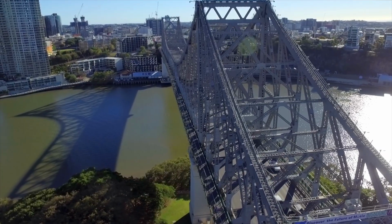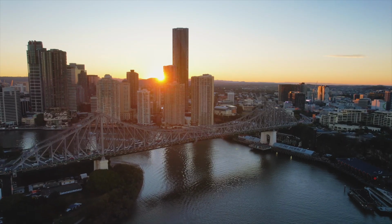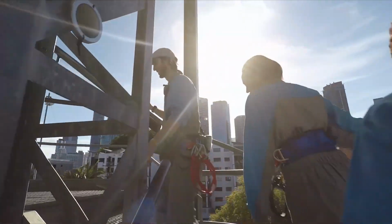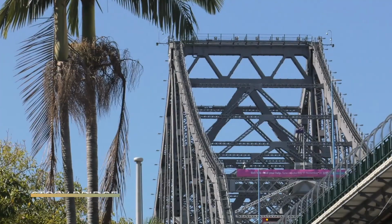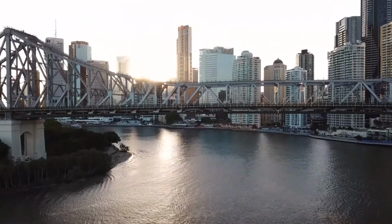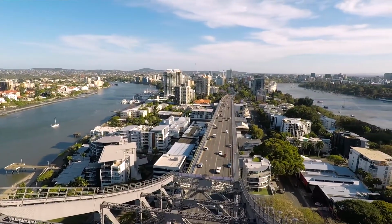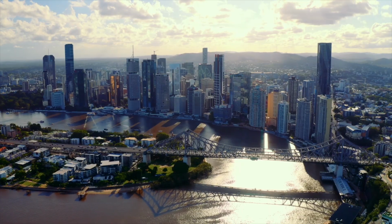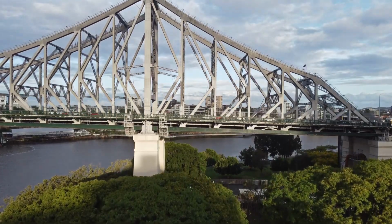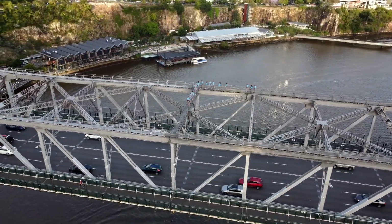Not content with admiring a bridge from below? Cool. Brisbane says, why don't you climb it instead? The Story Bridge Adventure Climb is like the Sydney Harbour Bridge's lesser-known, less crowded cousin, with arguably better views. You'll get a 360-degree panorama over the Brisbane River, the Glasshouse Mountains, and the Gold Coast hinterland. Bonus: you feel like an action hero without having to rappel off anything.